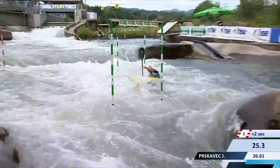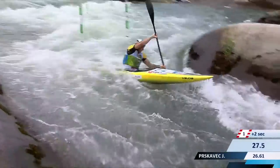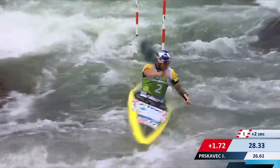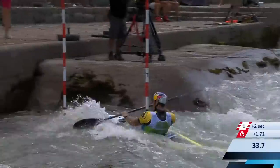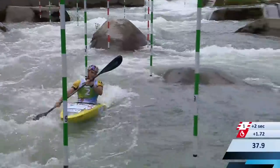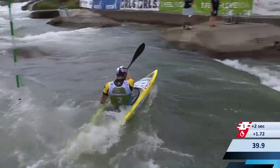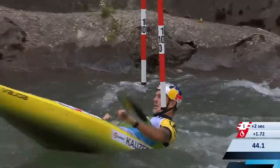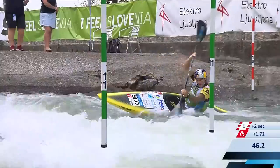So, it's going to be really hard to make up that deficit, especially with the stellar run being put down by Yuri already. But beautifully around gate six. He did a great job there just to keep that under control. Yes, and he has managed to find a bit of time to cancel out that 2 second penalty. He's definitely taking the fight still to the race leader, Jiří Prskavec of the Czech Republic. Absolutely, he's keeping that boat moving really well.